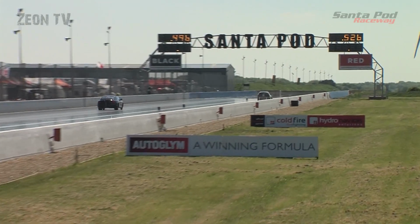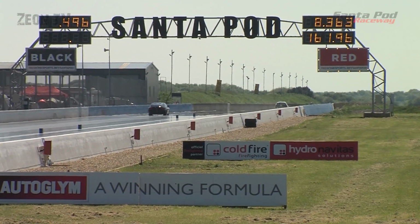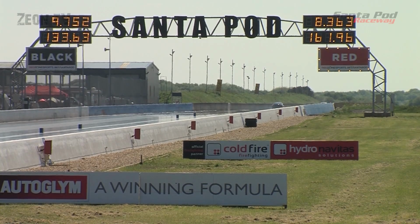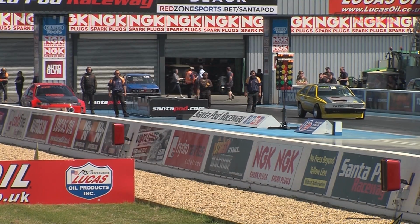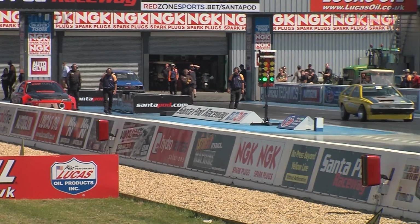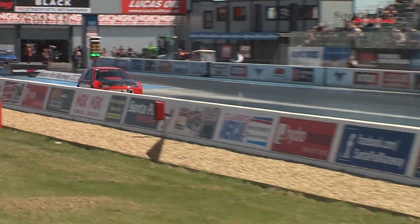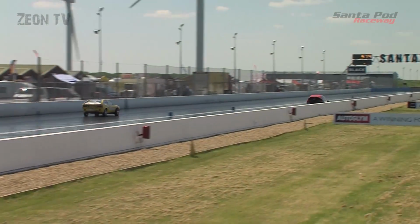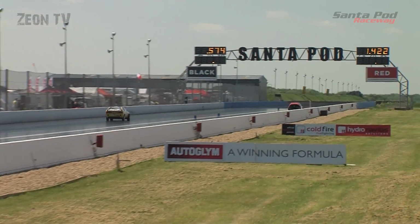Michael already holds the European front-wheel drive record, but absolutely smashed it on this Saturday qualifying run, 8.36 at 161 miles per hour. Keel Priestman was also in the fray here alongside fellow front-wheel drive competitor Paul Bargate in the Scirocco. Great camaraderie in the pits, and Keel and Luke Pritchard helped rebuild Michael Holloman's gearbox before that record run.